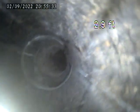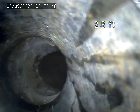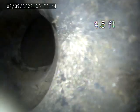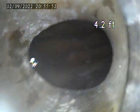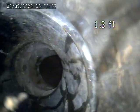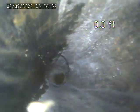And now we're coming out of a riser pipe for the fresh air vent. And we can see it's misaligned right here as well. And we see dirt there. Separation of the riser.